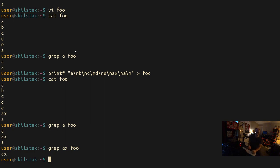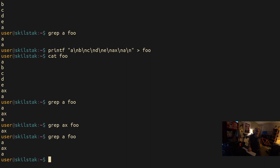Everything that contains A by default. Yeah, no, it grabs them all. So we do grep A, right? foo. And so what it does is it grabs every line that contains an A in it anywhere.